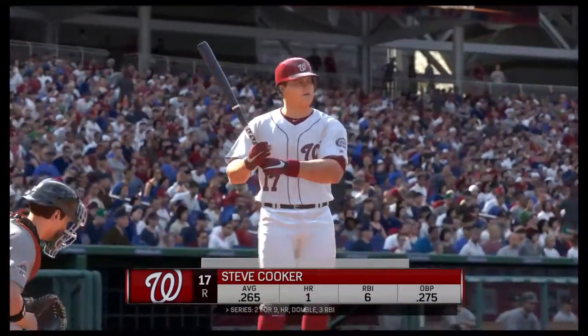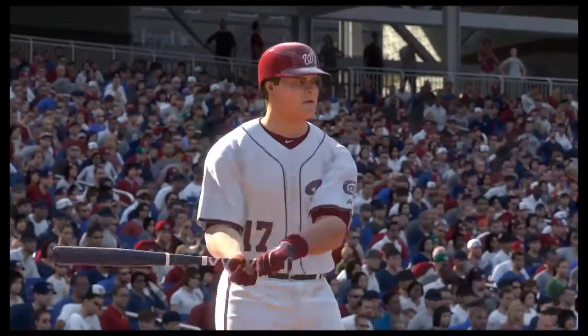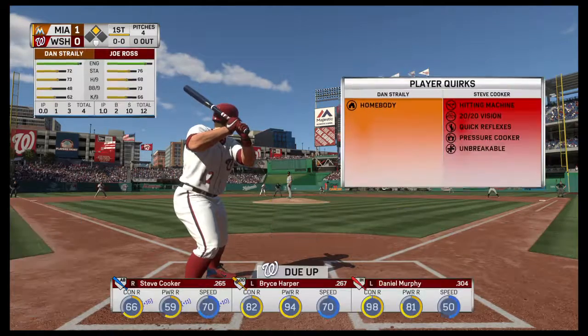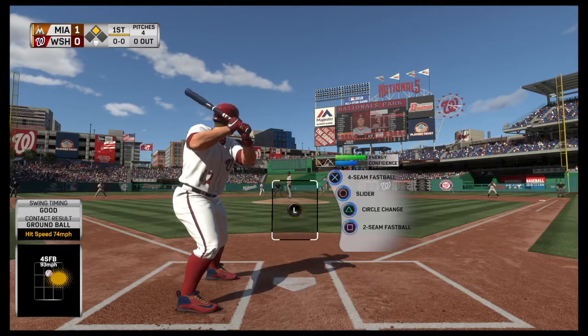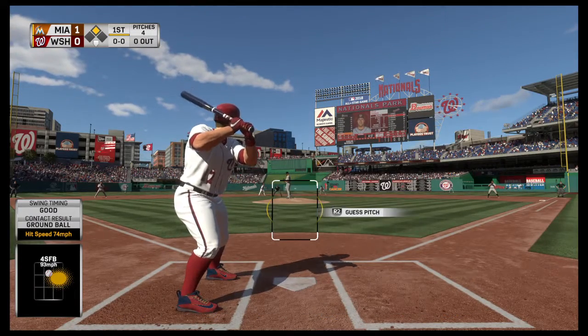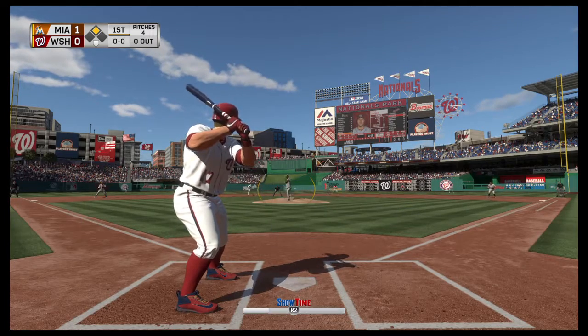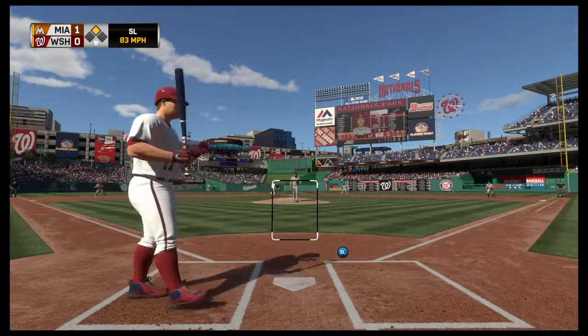Stepping in, batting second, third baseman Steve Cook, as he'll look to bring home that tying run from second base. Hit into the outfield. Yeah, come on now, big guy. And he lays off there, 1-0.